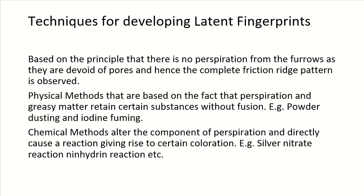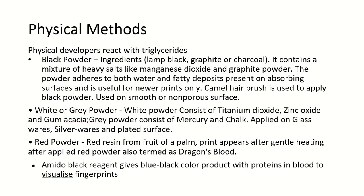Physical methods are based on the fact that perspiration and greasy matter will retain some kind of substance, for example iodine or powder, without fusion and without making a new compound. They just stick to where the greasy matter is present, and the fingerprint will be visible. Whereas chemical methods alter the components of perspiration; they react with the compound. For example, amino acid will react with ninhydrin and form a color. Physical methods react mostly with the triglycerides.